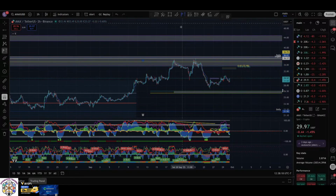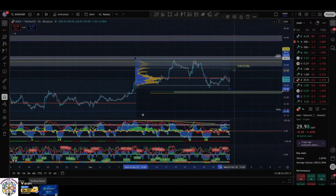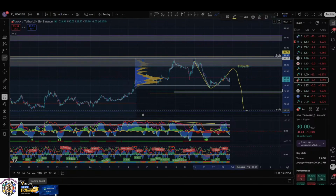And then we can also pull a volume profile and we can look at this upper range here, and that's the value area high of that range. We did hold the value area low. Now we're trying to reclaim the POC. And if we reclaim the POC, then I do think we're going to see that move up there. But we have to be aware that this could be 1, 2. We could see a big third wave pushing down here.